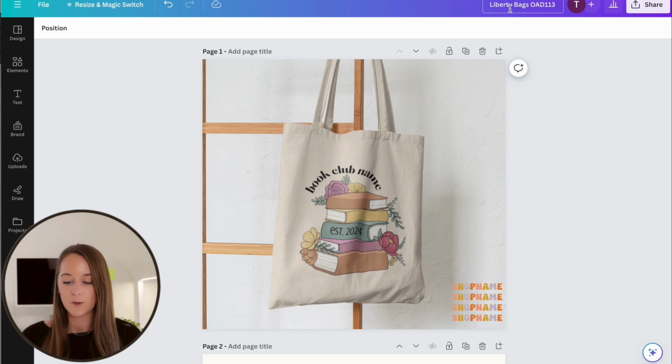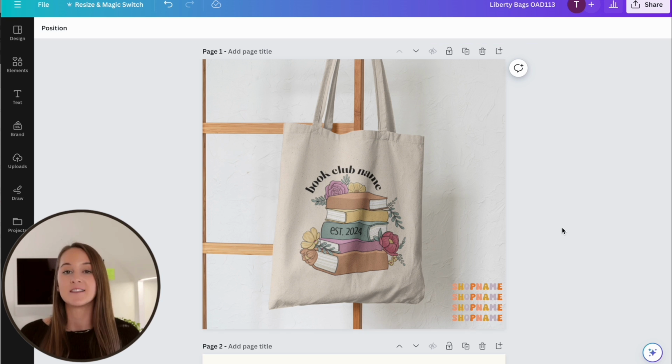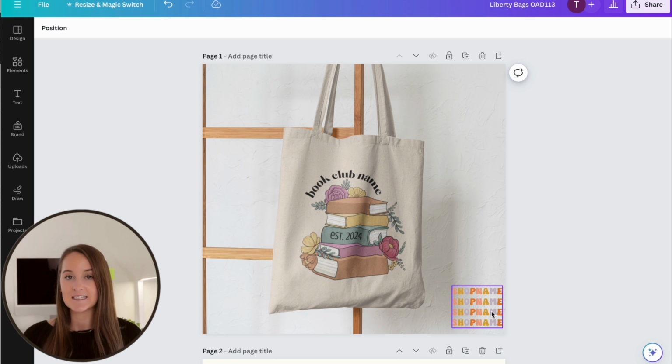I just put in Liberty Bags OAD 113. And what I include for a product like a tote bag, as you can see here, I have my first listing image. This is going to be the thumbnail for this listing. And I did add an example in the bottom right corner. This is where I would often add my shop logo, just so that I have a little bit more of a professional branded look across my listing images.